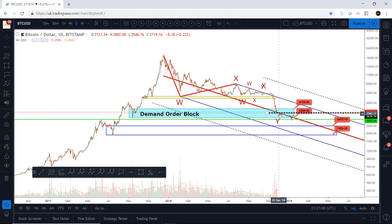I think this 3600 is a very significant level. I expect a bit of consolidation back and forth here before we come down and test this 3200. That's the way I see it playing out for now. But yeah, let's see what happens. We need a bit more price action to determine what will happen next.